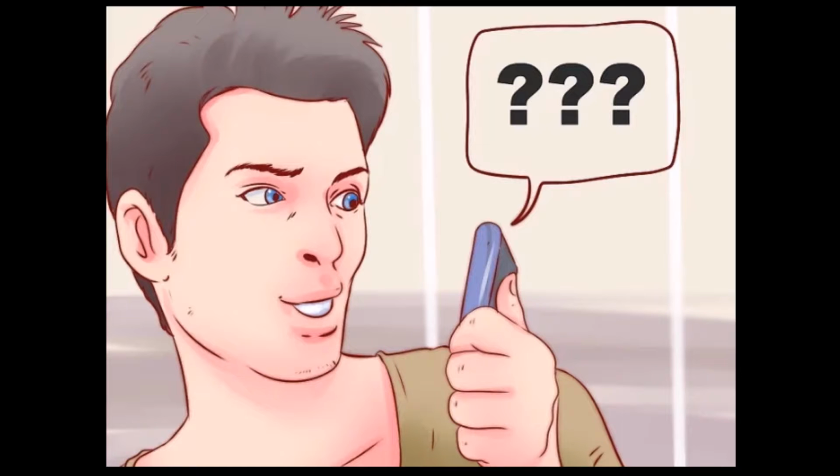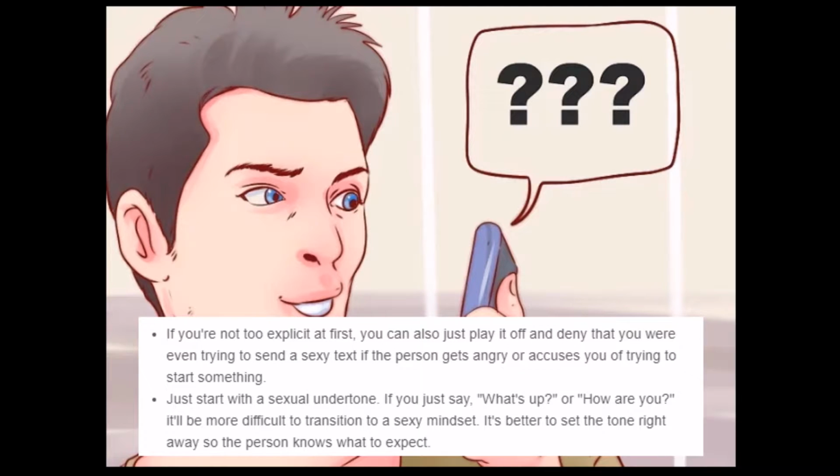If you're not too explicit at first, you can also just play it off and deny that you were even trying to send a sexy text if the person gets angry or accuses you of trying to start something. Sorry, Grandpa. Oh, yeah, my finger slipped. That's a quick back out. Autocorrect. Man, I gotta fix that.